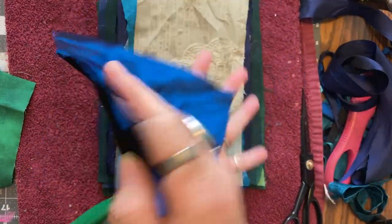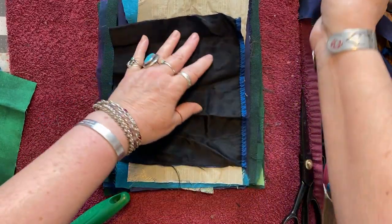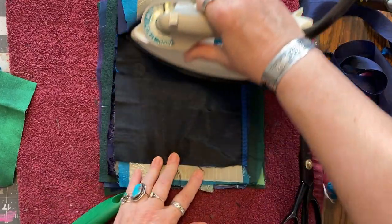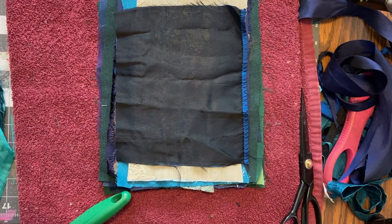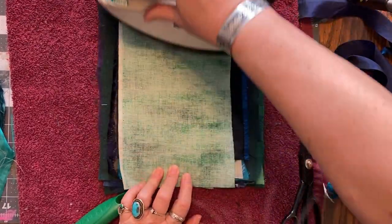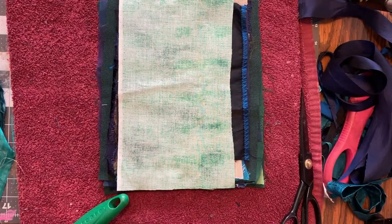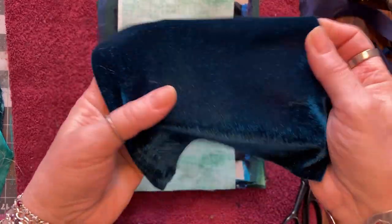Okay, this is, I love this color. Green cotton, kind of variegated. This is like a Prussian blue stretch velvet.